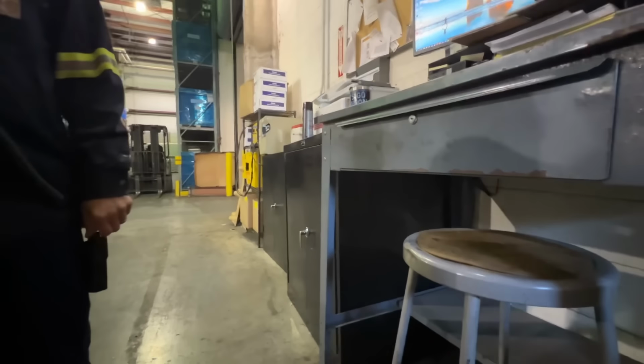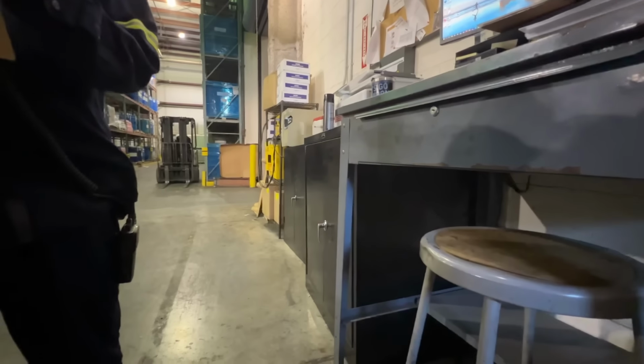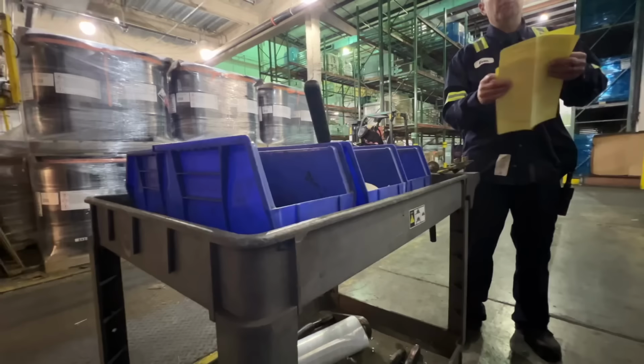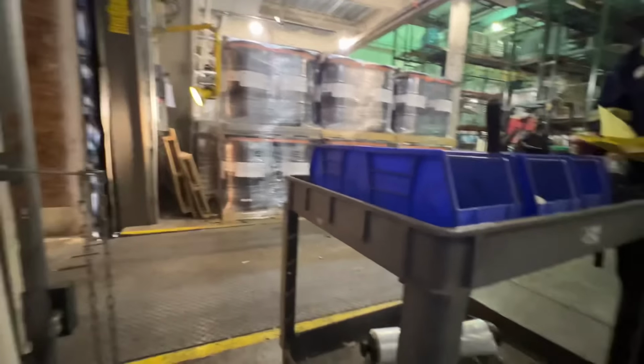How you doing? Middle door? Yeah. What do you guys make here? Is it part of Rust-Oleum? No, well, we make stuff, we're owned by Sherwin-Williams. Oh, okay, because it says Rust-Oleum out there and then Sherwin-Williams. Yeah. Years ago, this was owned by Rust-Oleum. Okay. Then Sherwin-Williams took over and now owns it. There you go. You can move on in there. Middle dock. Yep. All right, thank you.